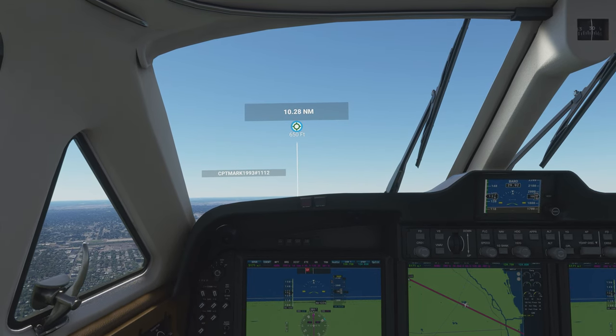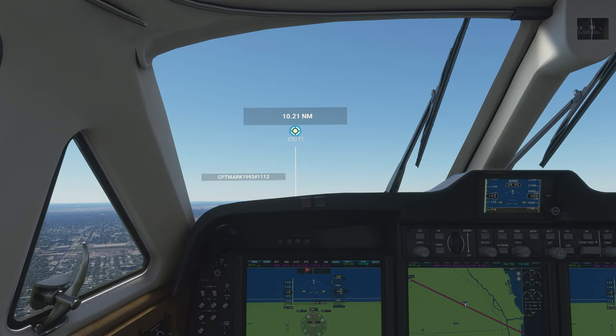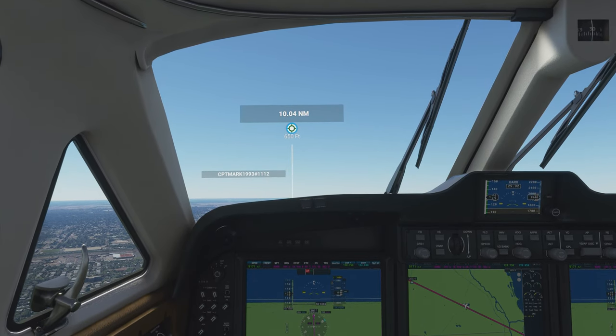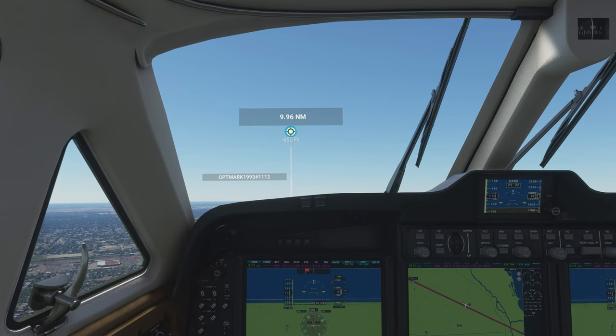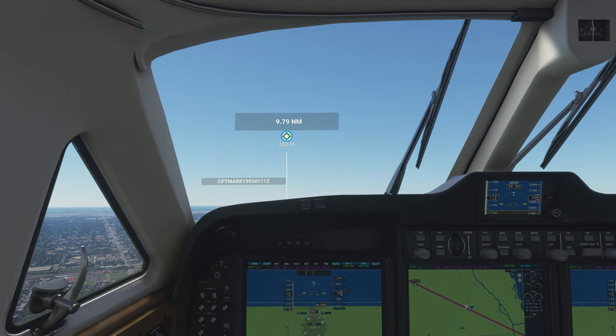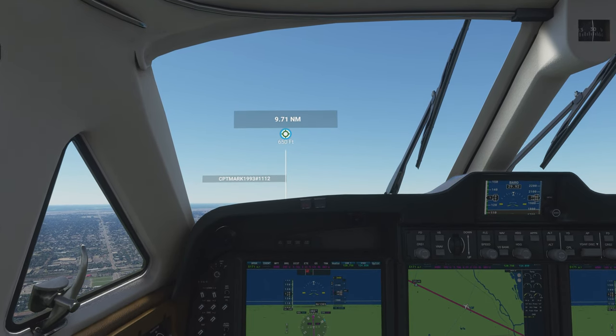KH441 is 11 miles southeast with India to land. KH441 tower. Make straight in runway 28 right. Altimeter 29.92, wind 229 at 5. Make straight in runway 28 right, KH441.